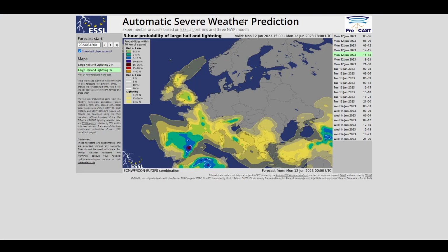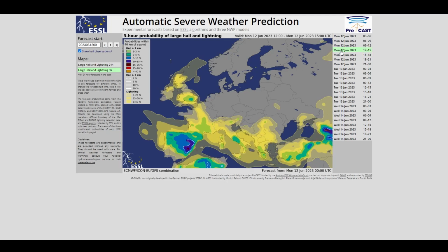And I just talked about the hail there. This is a kind of experimental forecast website by the ESSL, which I think is the European Severe Storms Laboratory, or laboratory, whatever it's called. But you can see here those kind of green and blue colours indicating that across this area during the afternoon, it is 12 to 3 o'clock, you can see there's a heightened risk of large hail.